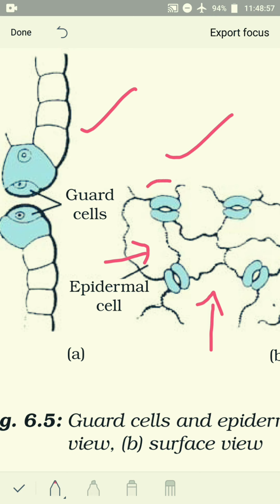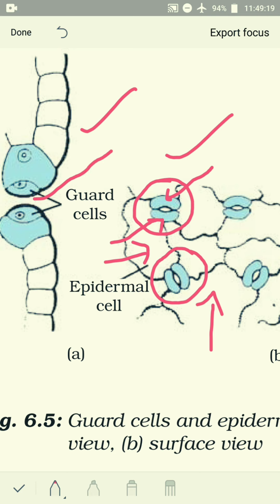And these blue colored structures that you see are called stomata. Stomata are the tiny pores which are present on the leaf surface. Each stoma is guarded by two bean-shaped guard cells. This one, and the other one. So it is guarding the stoma. Here it is clear, the stoma is actually the opening. Here you see this is the opening which is guarded by the guard cells. This is one guard cell. This is the other guard cell.